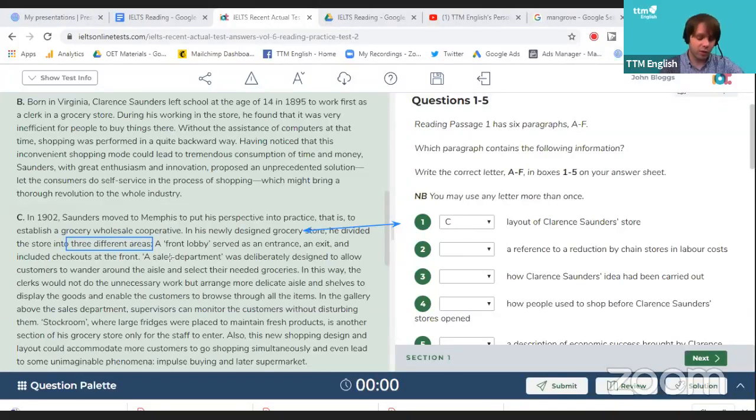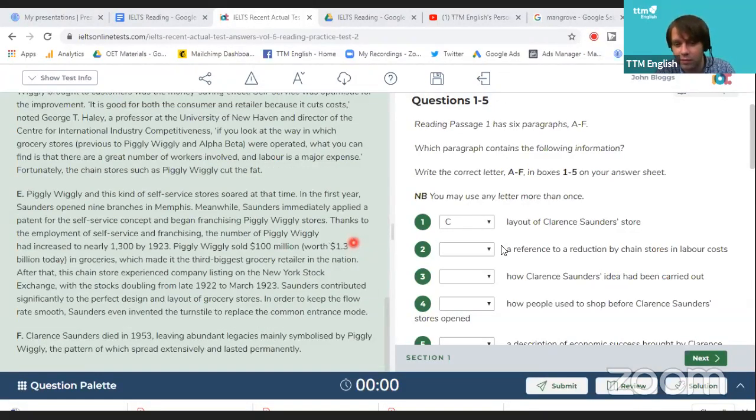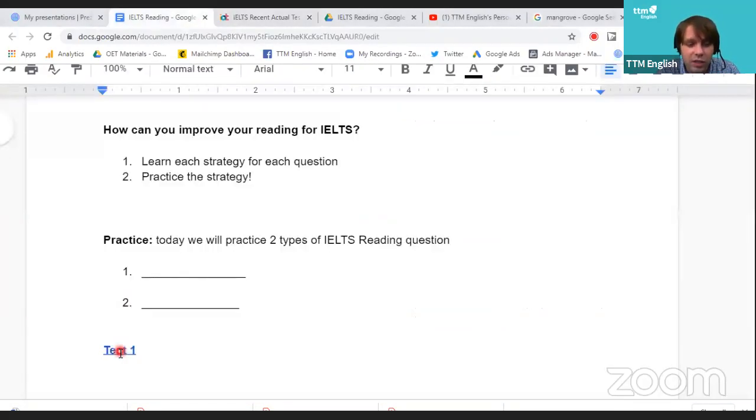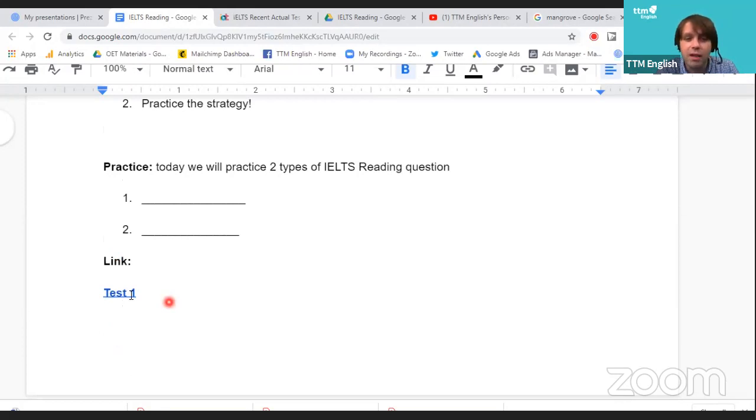Now, guys, if you want to practice this reading yourself, we can't really do this in class because you cannot see the whole text. So I cannot let you finish this. But if you want to do it yourself, you can go to my study document and click this link. And you can do it later. You will need to register with these guys before they will let you use their materials, but it is free.